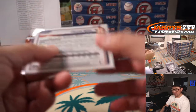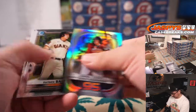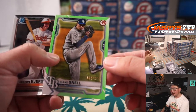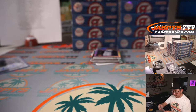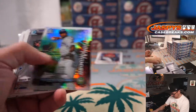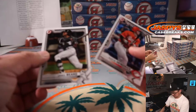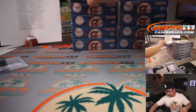to 50 for the Strohs. It's gonna be for Jeremy. There's Blake Snell, Neon Green, to $3.99. Dax Fulton, Atomic. Blake Snell, still Rays edition here for Jimmy. All right, box one in the books. Box two.